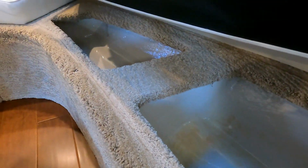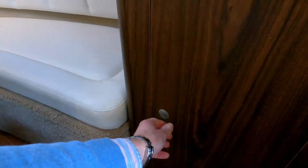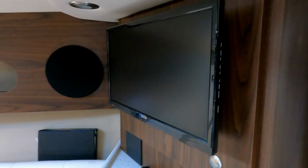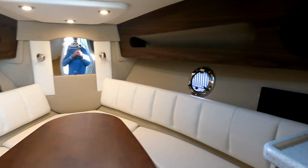I suspect that there's storage under these seats. Yeah, there you go, look, big storage bins for odds and sods in there. There is a little wardrobe space in there. TV up here. On the port side we have a galley.